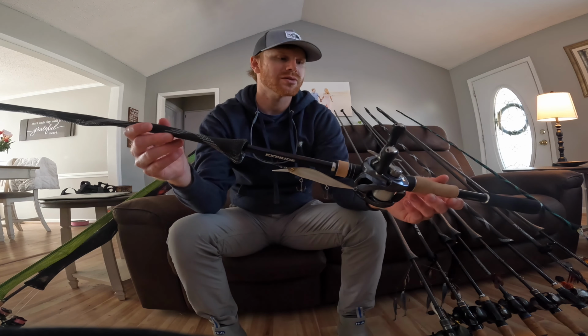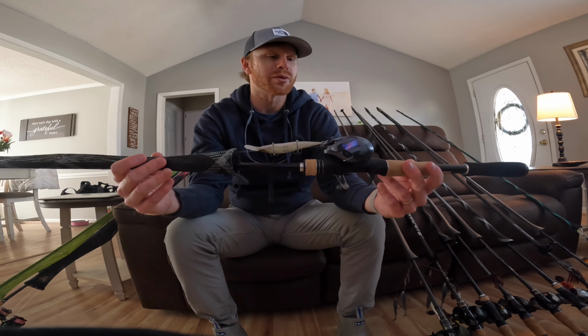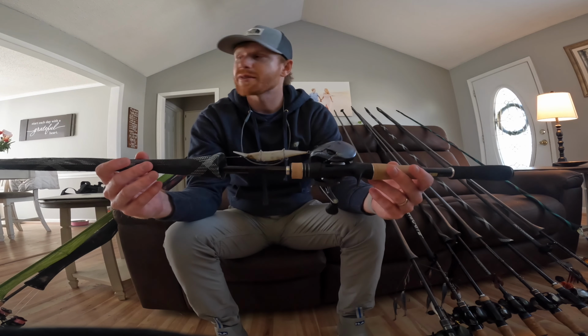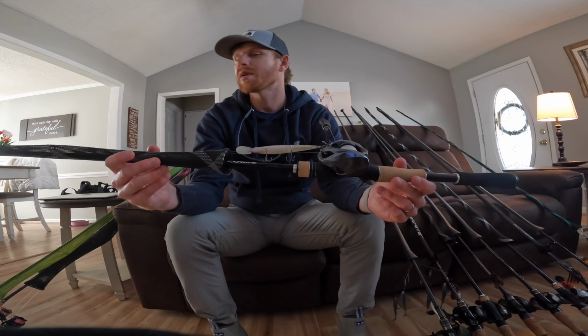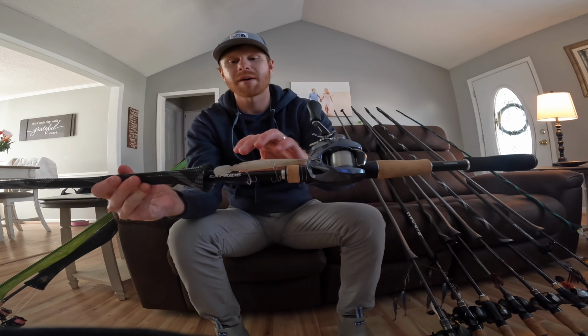This is another glass rod I have, but like I mentioned with these X-Brides, they're not like your typical glass rods. They're not super big, bulky, heavy. They just perform very well, but they do what glass rods do. They have a great parabolic action. They pin the fish well, and they keep them on there. As you can see, got my jerkbait on there.